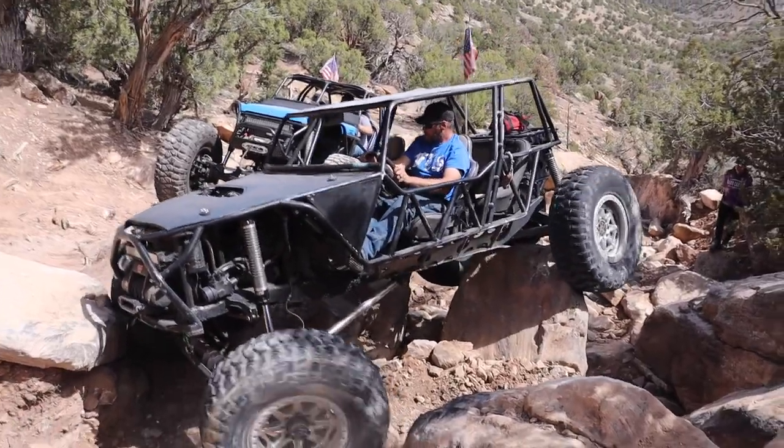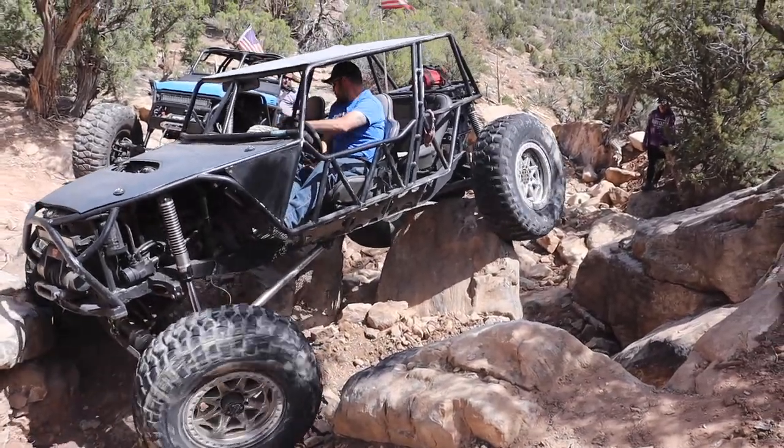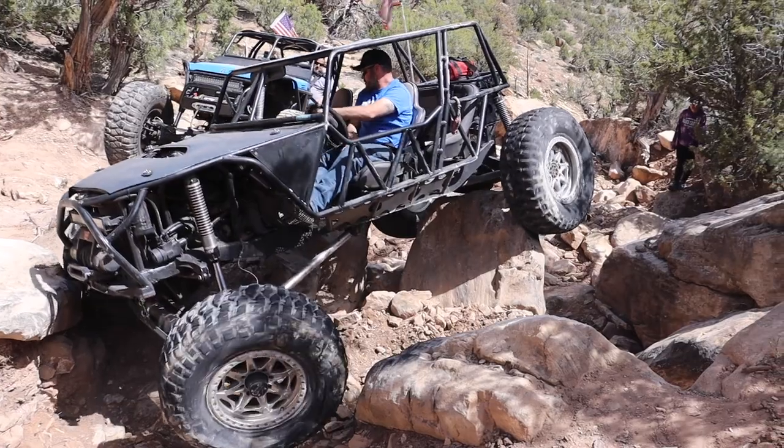He gets his rear diff kind of stuck on this rock. However, he's able to maneuver back off of it by just staying in the throttle and working the steering.